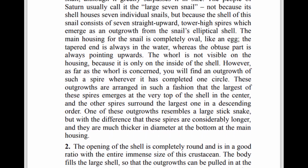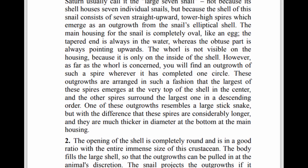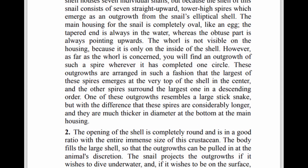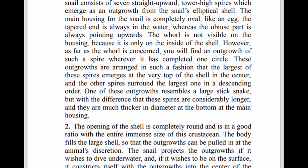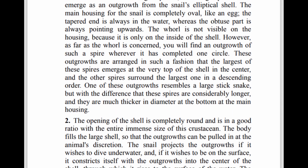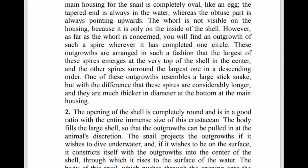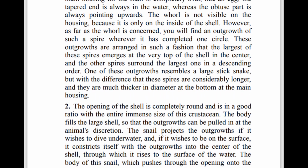These outgrowths are arranged in such a fashion that the largest of these spires emerges at the very top of the shell in the centre, and the other spires surround the largest one in a descending order. One of these outgrowths resembles a large stick snake, but with the difference that these spires are considerably longer, and they are much thicker in diameter at the bottom, at the main housing.